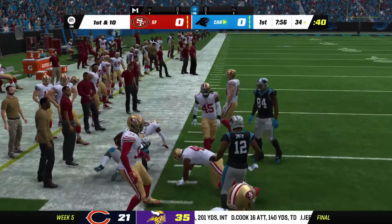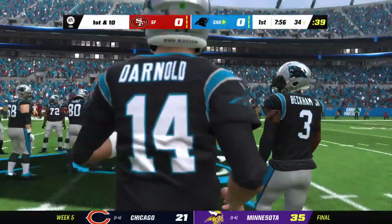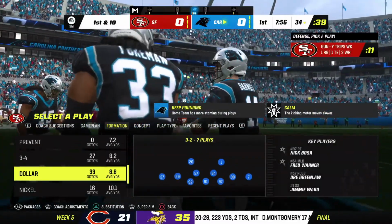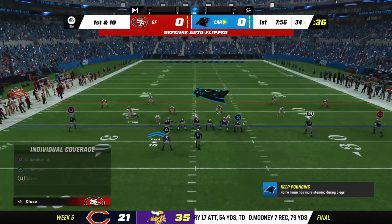And all in all, a pretty solid return. Nearly got it to the 35. They'll mark him down officially at the 34. We see Carolina's offense getting set for their first possession here. And at quarterback, his second season with the Panthers, Sam Darnold.